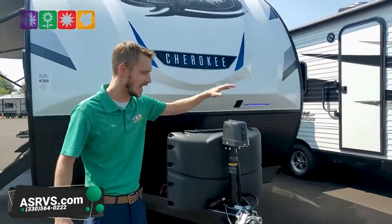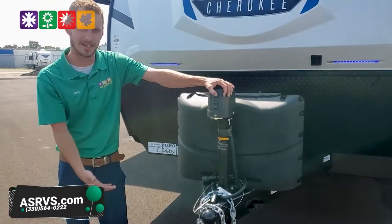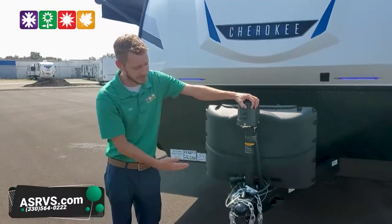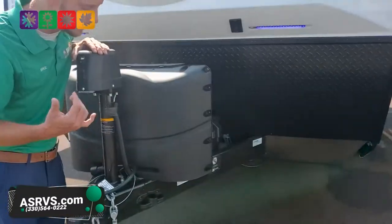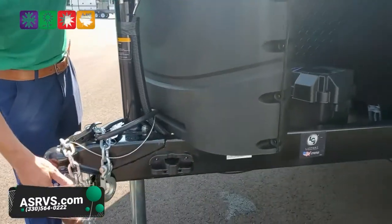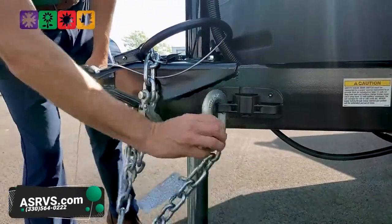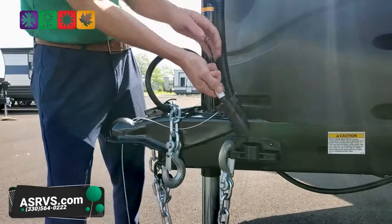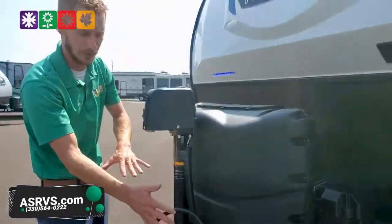Coming in, power tongue jack, easy to get on and off your vehicle. Also has an LED light, so if you're docking late at night or early in the morning, you can kind of see what you're doing. Another cool feature, it's small, but it's awesome to have: a little clip here for your chains and/or your seven-way plug can slip right in here, so it's not getting corroded. It's kind of kept put away.